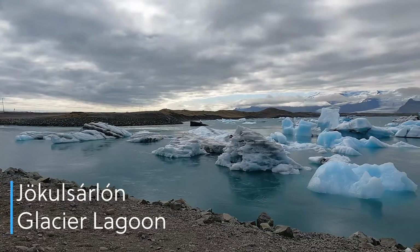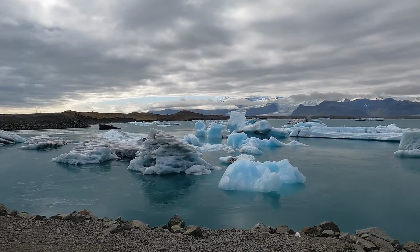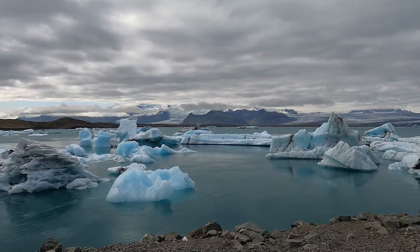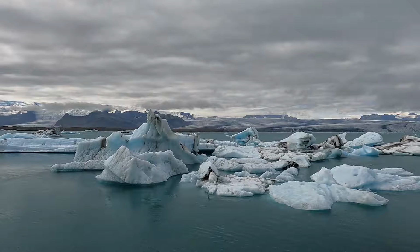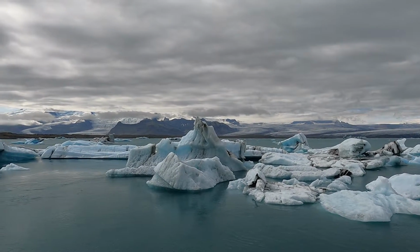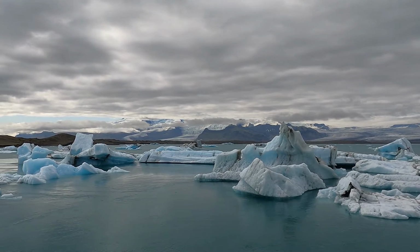The Jökulsárlón Glacier Lagoon started forming in 1848 after the nearby glacier started retreating and has since grown 4 times in size. It's actually Iceland's deepest lake at around 813 feet deep. The icebergs floating in the lagoon are composed of ice that's over 1,000 years old. A good way to compare the general age of the icebergs is the color. The brighter the blue color, the older it is.